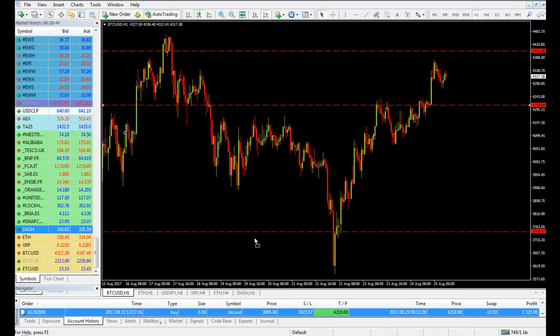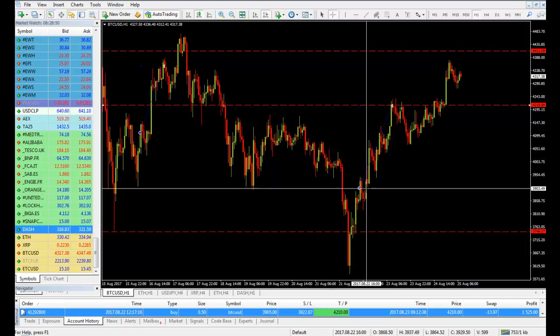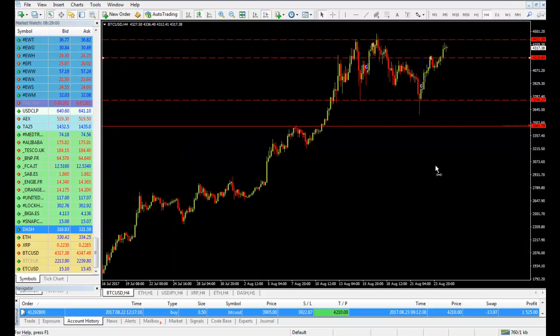Now let me drag and drop the trade on my chart, and as you can see, we entered the market quite late on the move up. And the main reason we entered the market quite late on the move up is this. Let me show you the 4-hour chart.